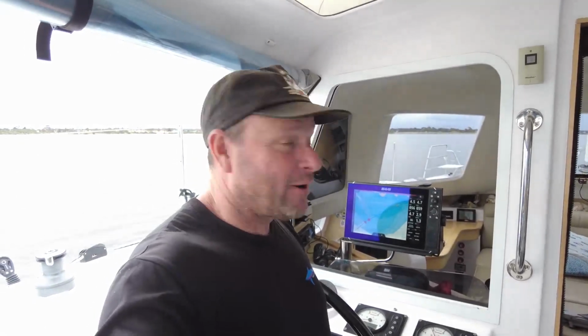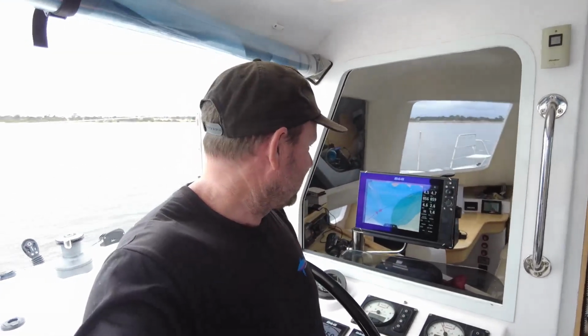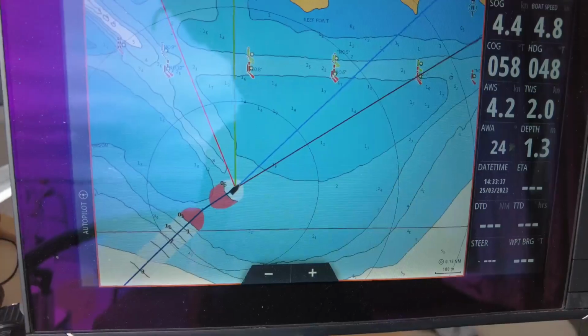We're just working our way up towards the Silt Jetty, and it's getting quite shallow. More depth now, 1.3. We had 0.7 under the keel just then, so we're in the channel now.